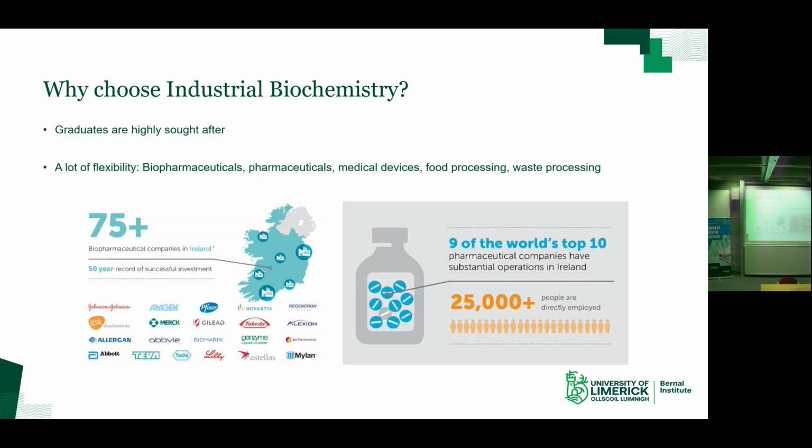So I guess this is probably really important to all the parents. What kind of job are you going to get when you're done? One of the reasons why I decided to choose industrial biochemistry is because the course is really highly recognised internationally and also within Ireland. The graduates are really highly sought after. You're also not just limited to working in the biopharmaceutical industry, but also the pharmaceutical industry, medical devices, food or waste processing.